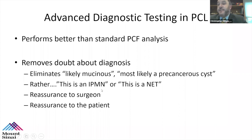You say, this is an IPMN. This is a neuroendocrine tumor. And I think we all want to reassure our patients that we know what we're dealing with, especially if surgery is going to be considered. Nobody wants to undergo pancreatic surgery of any kind if it's based on it's most likely or a probably. And similarly, the surgeons feel the same way.